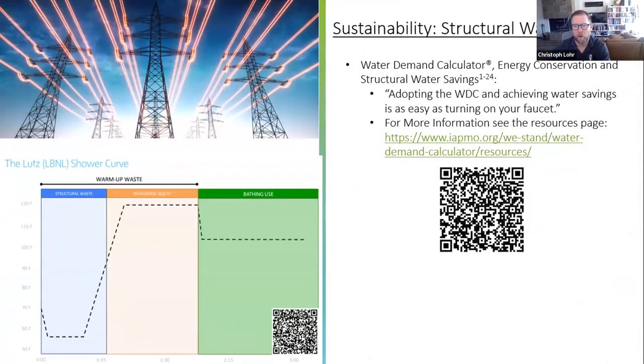On our webpage, on that water demand calculator webpage, there's another subpage under resources. And again, here's the QR code and the link. Right now we have a list of about 24 peer-reviewed studies that touch on the topic of right sizing, such as through the water demand calculator, leading to water and energy savings. And this is really one of the big things: when the water demand calculator is utilized and adopted, achieving water savings is as easy as turning on your faucet.